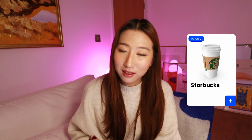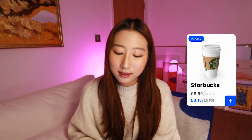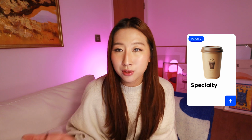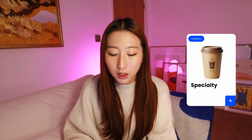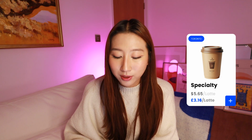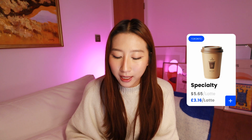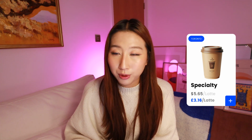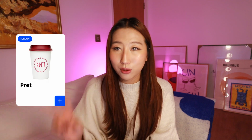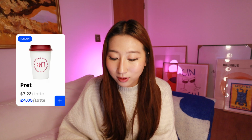If you go to Starbucks, a latte is $4.95, and then you add tax, and it's about £3.13. And then if you go to a specialty coffee place, I used to go to Jimmy's Coffee near my work, it's about $5 for a latte there, so that comes out to around £3.16. So it can range anywhere from £2.21 to £3.16. Now in London, I think Pret is the go-to cheap coffee stop, but a latte there is still £4.05.